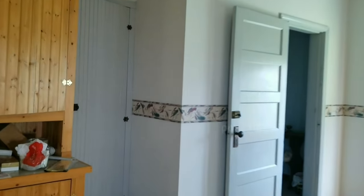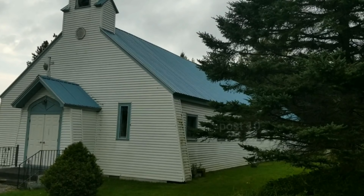Okay, so over here is access up to the attic. It's just a small hatch. The attic is absolutely huge. There's enough room up there. You could even make that into like 6 more bedrooms, because the ceilings up there are like 15 feet high in the center. Okay, so let's go down and look in the basement for a moment.